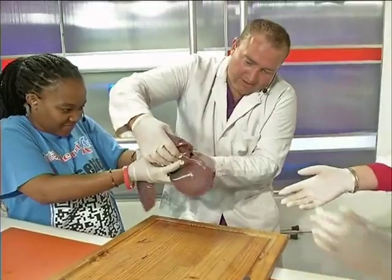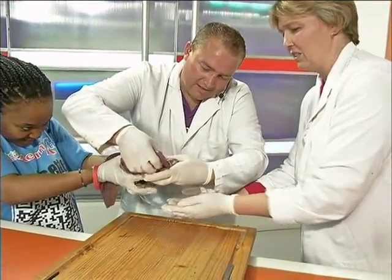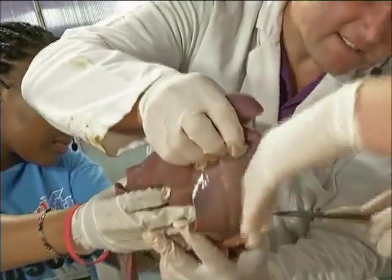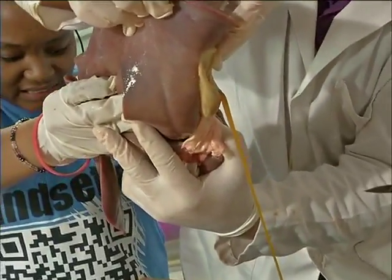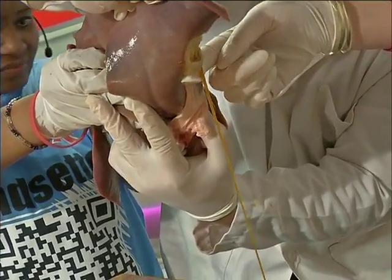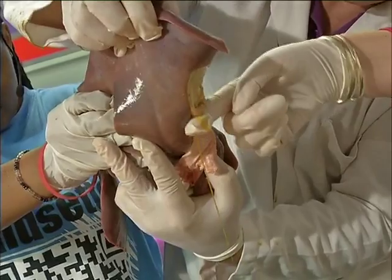What are we trying to do? Are we emptying it? Are you just going to slice it? I'm going to slice it. This is going to end badly. Let's see. Watch your hand there so that the camera can see. Here we go. Cut it. Can you see all of that? Oh, look at all of that. That's bile. It's horrible. It's sticky, hey? Yes.